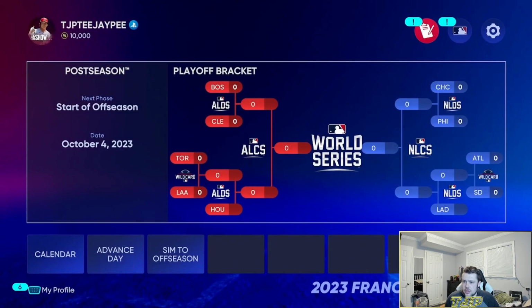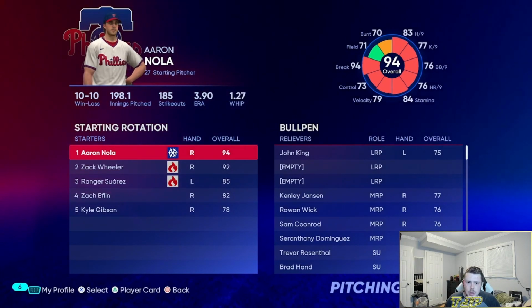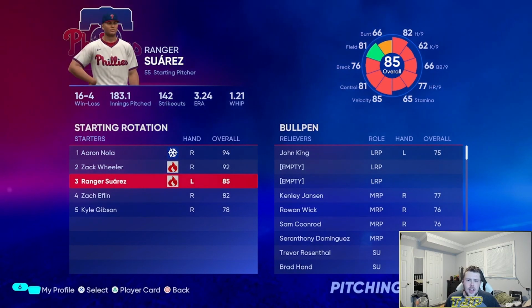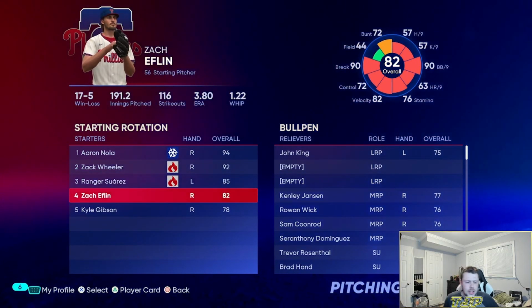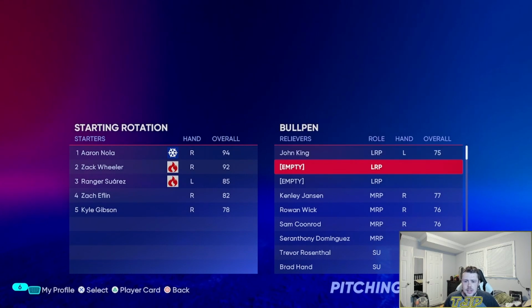All right, pitching rotation, how do we do there? Aaron Nola, end of the season kind of cold. Hopefully he can warm it up in the postseason. Zach Wheeler, he's great. He might be on the thumbnail if I remember. Ranger Suarez, he was also great. Zach Eflin, solid, a little 3-point ERA, not too bad as well. Kyle Gibson, he was good too. So yeah, the rotation's looking great.